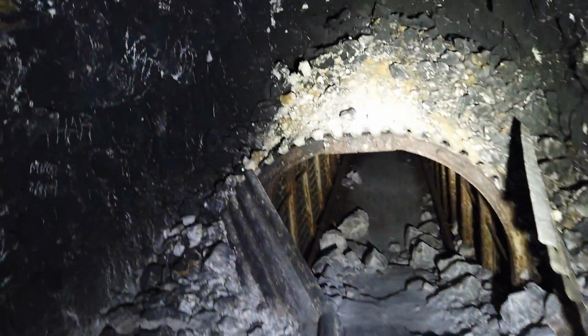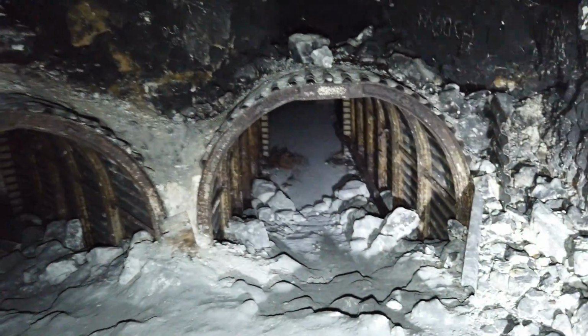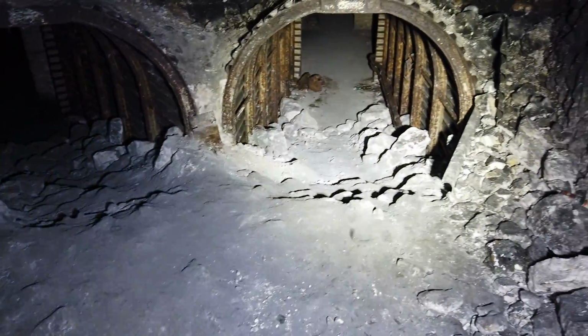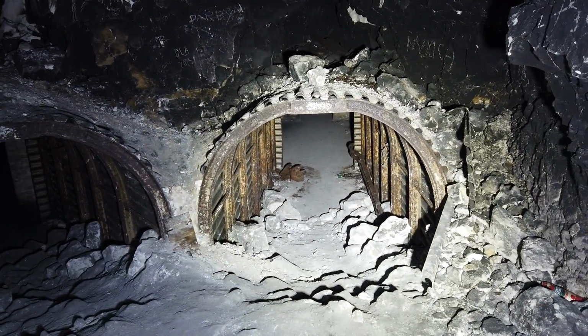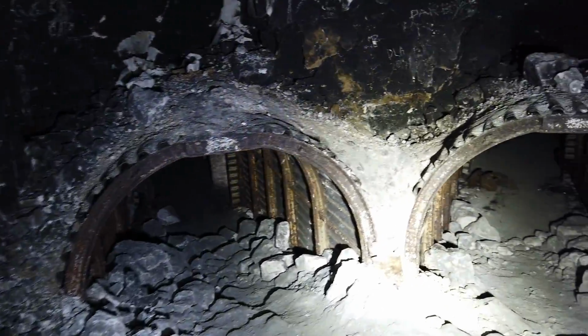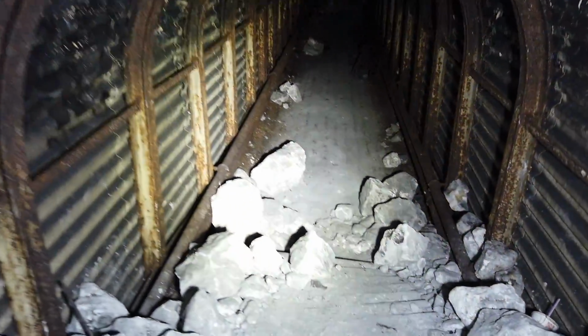Oh, it goes back. See, I thought it went this way. So obviously here we can see, if I move back a little bit, that there has been a collapse here, quite a sizable one, because you can see where the floor level is down there and how high up this is, and how much of a void there is in the ceiling now. I will definitely be getting a photo of this area before I leave. It's one of the most iconic parts of this tunnel, I think. But we'll continue on down this tunnel. We'll see what else we can find.